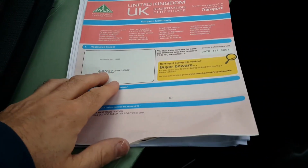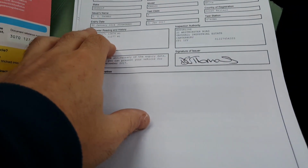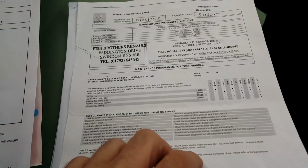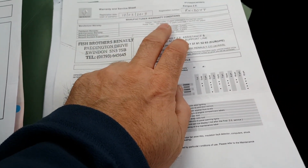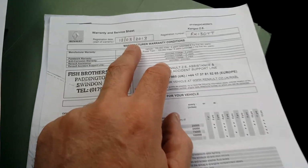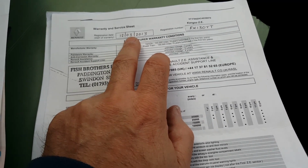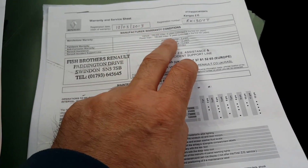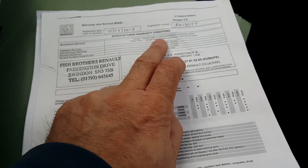the V5, it was a lease plan vehicle and no previous keepers. MOT certificate, the MOT is until the 30th of January 2018. The warranty document, the main vehicle warranty has now expired. However, the electric powertrain warranty is still in place because that lasts for 5 years. So until the 12th of March 2018, the electric drivetrain is still warranted. So that's your electric motor, converter, basically everything under the bonnet.